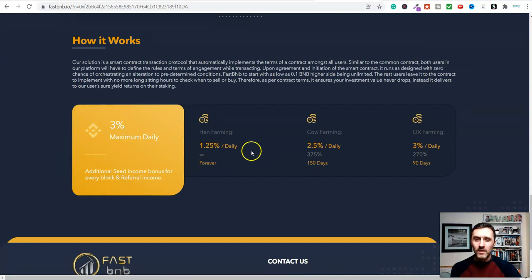So this one over here, you can see there's three options for this. We've got hen farming, which pays 1.25% daily. We've got cow farming, which is 2.5% daily. And we've got ox farming, which is 3%.